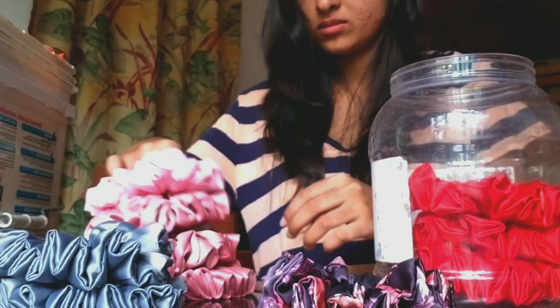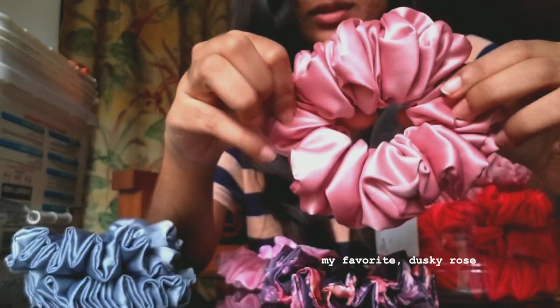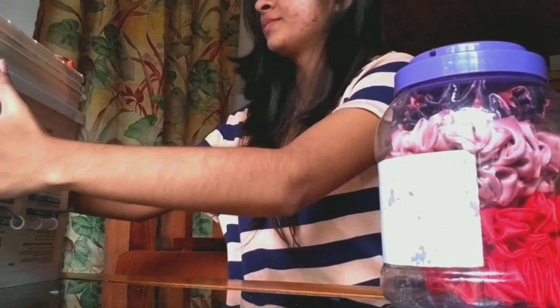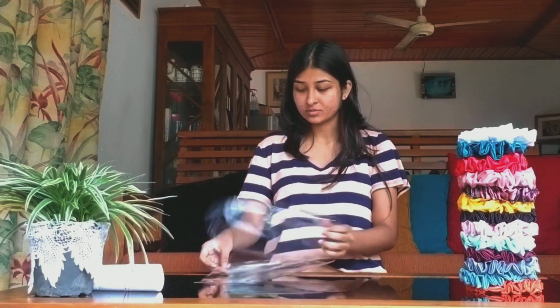These are some scrunchies that are almost out of stock, so I'm putting them in another container. This order was from Kalubovida. She ordered 13 scrunchies, all from different colors.